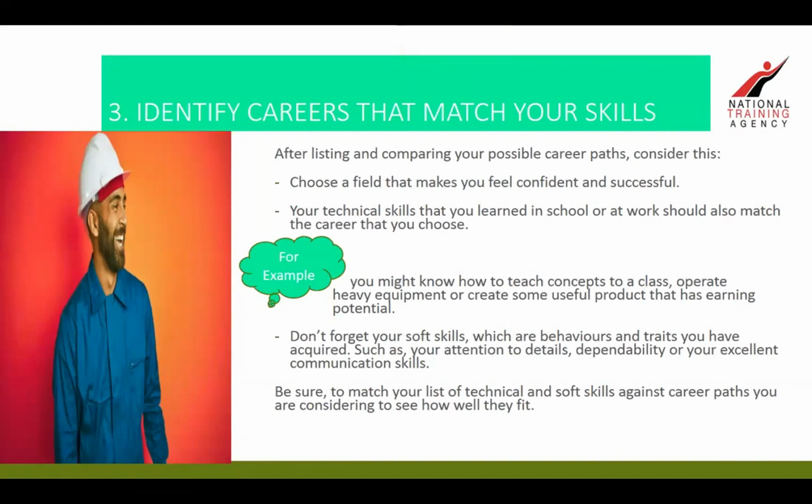First and foremost, choose a field that makes you feel confident and successful. This means that it will be something that you enjoy doing and you also succeed at. Take a good look at the technical skills that you learned in school or at work, and match those to the career that you choose. So let's think about some of the technical skills that you can acquire over time.